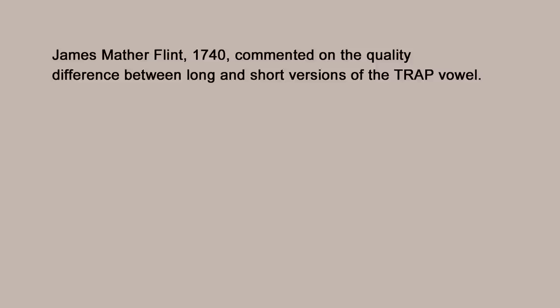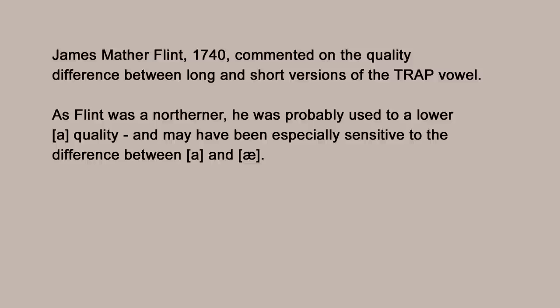And the lengthening hadn't happened at all in the word chaff, an example of a word that escaped this sound change because the pronunciation chaff is still common in the South nowadays. As Lass points out, Flint was a northerner, which means he'd probably grown up in an area where the trap vowel had always been low and possibly central. So he probably would have had a keen ear to the differences between the lowered quality and the other quality.